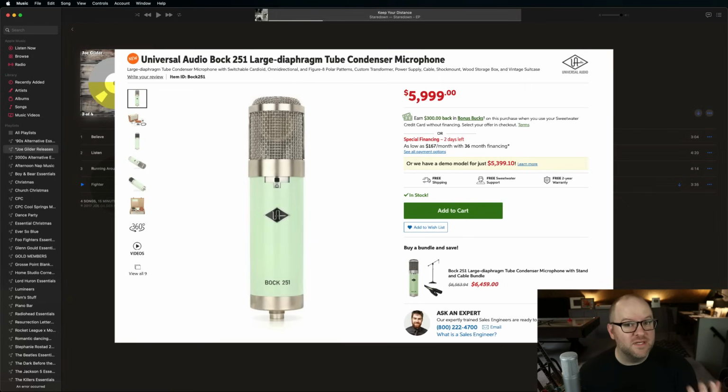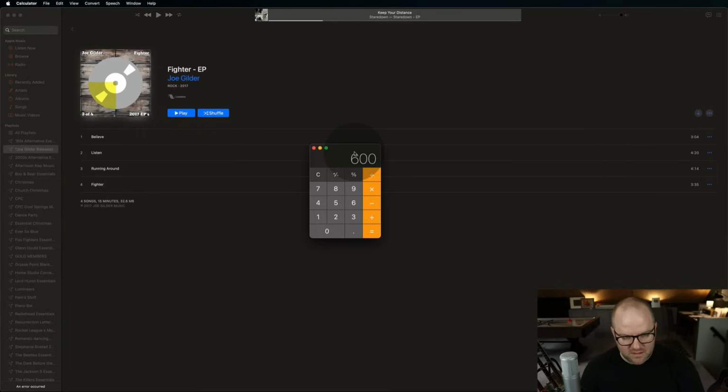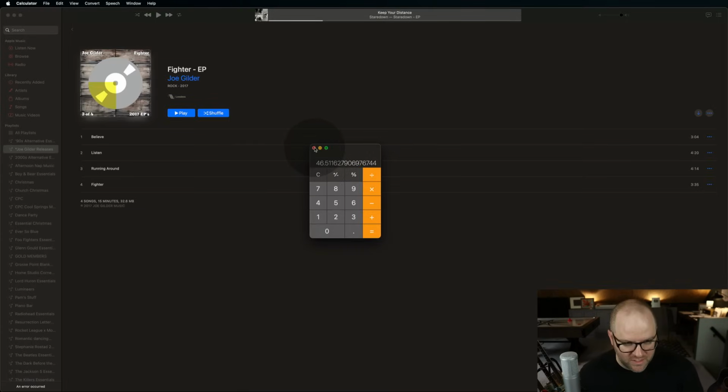Wonderful microphone, really fun, but is it 1,000 times better? Hang on, what's the math? Do the math on that. But is it 46.5 times better than this microphone? No. And you can hear it for yourself.